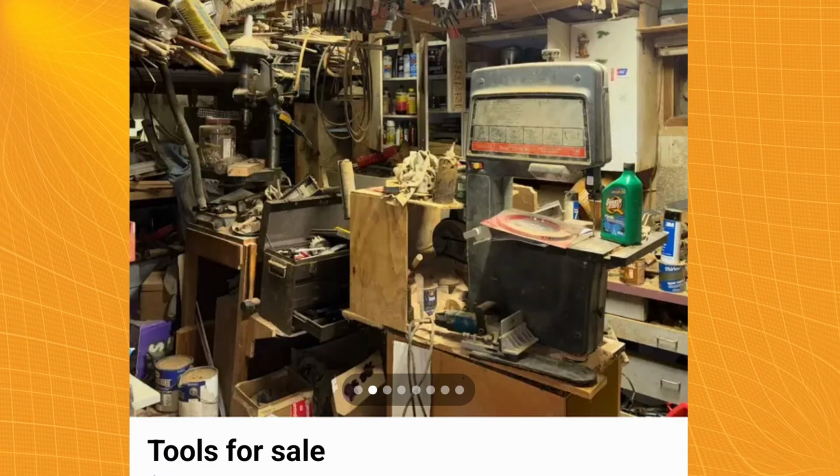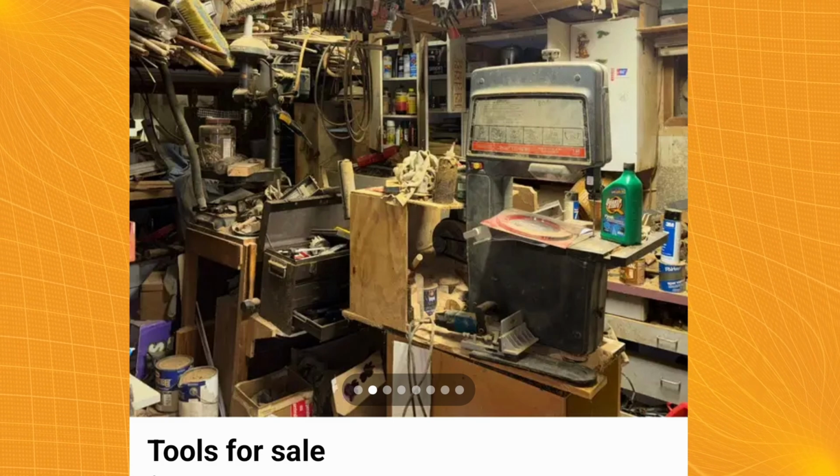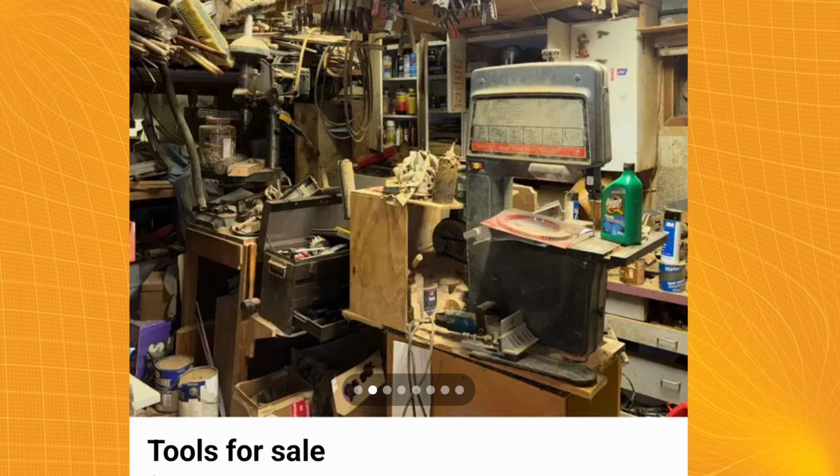So I forwarded the power tool ad to a buddy of mine, Lumber Dave. We love to go to flea markets and yard sales together, and we haven't been doing it as much lately. So we made plans, 6 a.m., we're going to go to this estate sale, and then we'll grab breakfast afterwards, hang out a little bit on a Saturday morning.